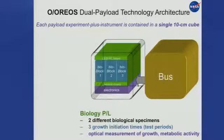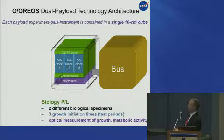So one of them will do our biology experiment. The biology payload houses two different biological specimens, in each one of these things called a bioblock. And those three bioblocks are there so that we can look at the growth of the organisms at three different times. So what we're trying to do is look at, as a function of time in outer space, how does the viability of these organisms change? Does the space environment, the radiation, the microgravity, make them less viable as they spend more time in space? And we'll test this from time 0 up to 6 months.